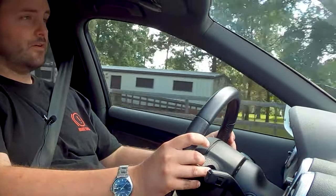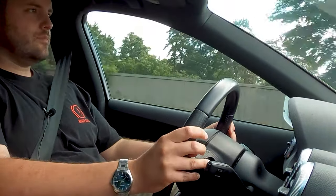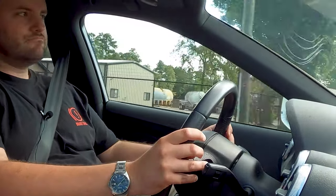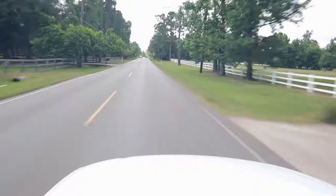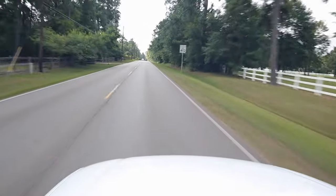Now, does it feel fast? Not really, because it's so refined. A car that made 200 horsepower when I was a kid would have felt like a rocket ship. And it just really doesn't. This doesn't feel like it's not making the power, it just doesn't feel raw and unhinged.